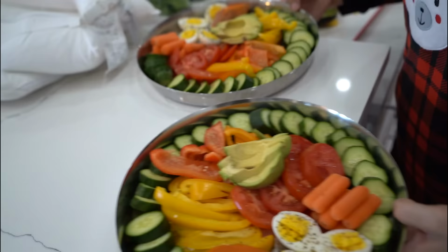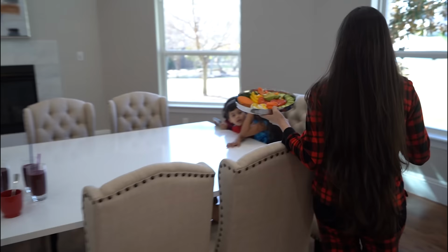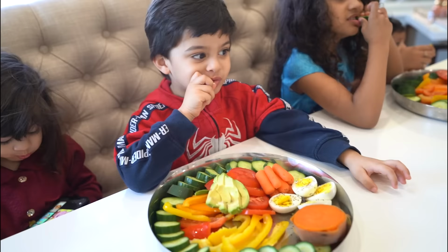So we like to eat family style. We don't usually give plates for each kid. We just put this in front and we all reach and grab what we want, and that's how we eat. Breakfast is served. Okay guys, mommy, do you want to sit there? Let's press pause, say prayer, and then dig in.